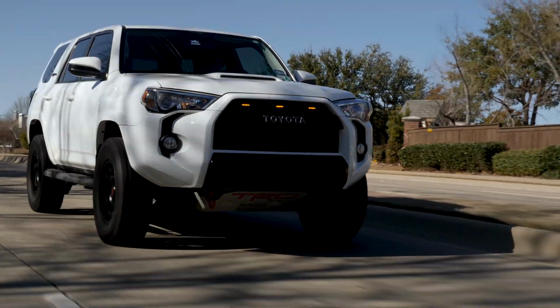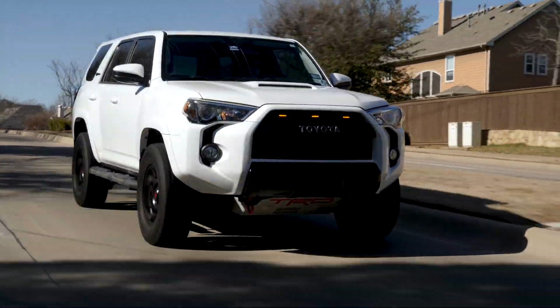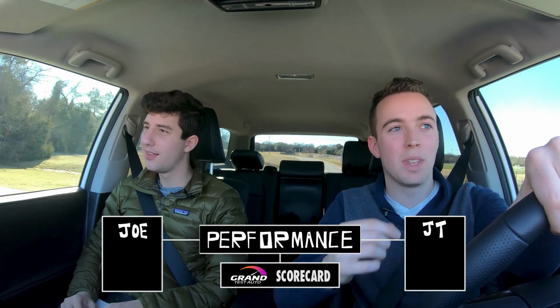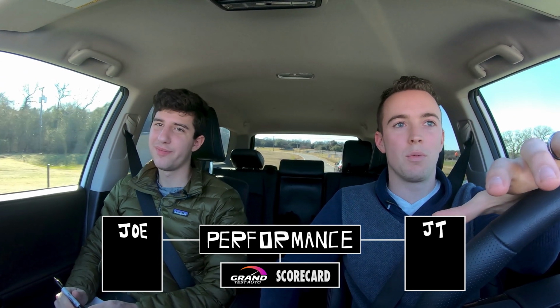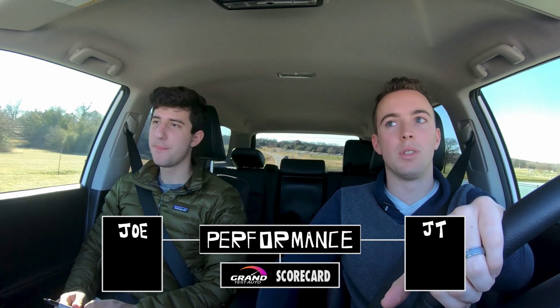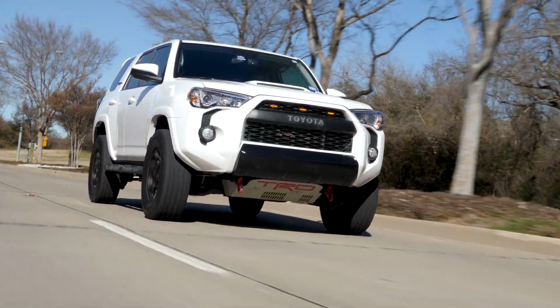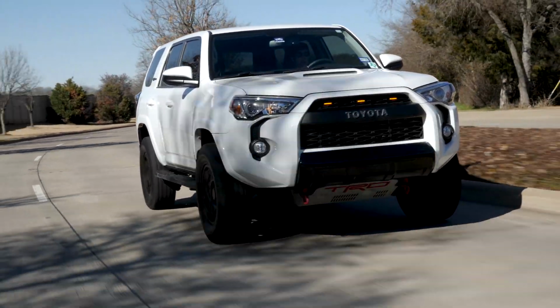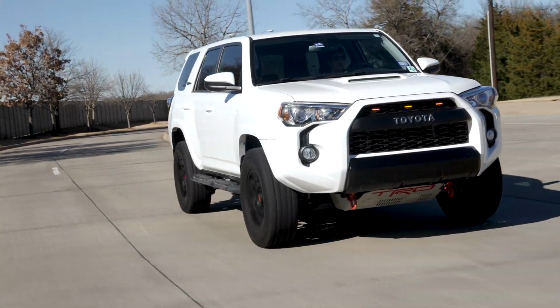Okay, we've come to the hardest part. Gotta rate it. All right, so JT, the first thing we're going to talk about here is performance. It's tough to say with any certainty because we haven't taken this thing off-road. It looks capable. It looks mean. There's just not a lot of opportunity for us where we live to take it seriously off-roading. We would get shot if we tried.